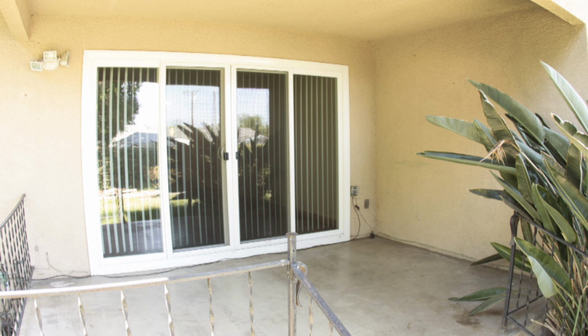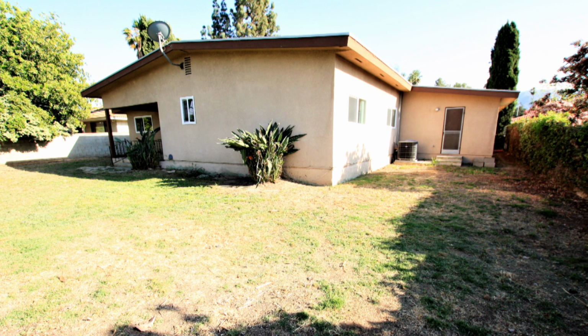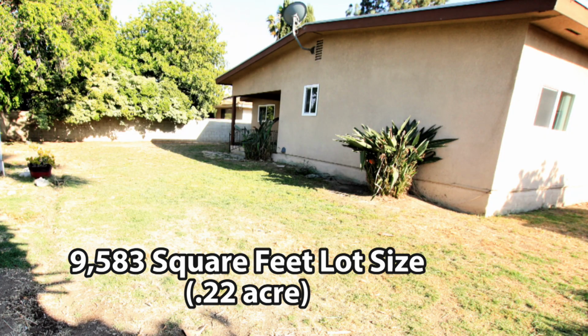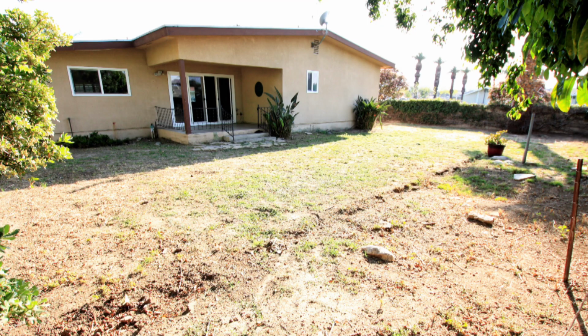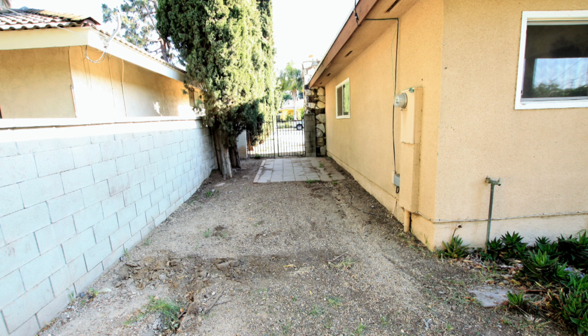The backyard has a covered concrete patio that is ready for you to sit, relax, and enjoy our wonderful Southern California weather. It is move-in ready and truly an entertainer's delight. This property includes an attached 2-car garage with remote control opener. All this and conveniently located minutes from schools, shopping, and freeways.